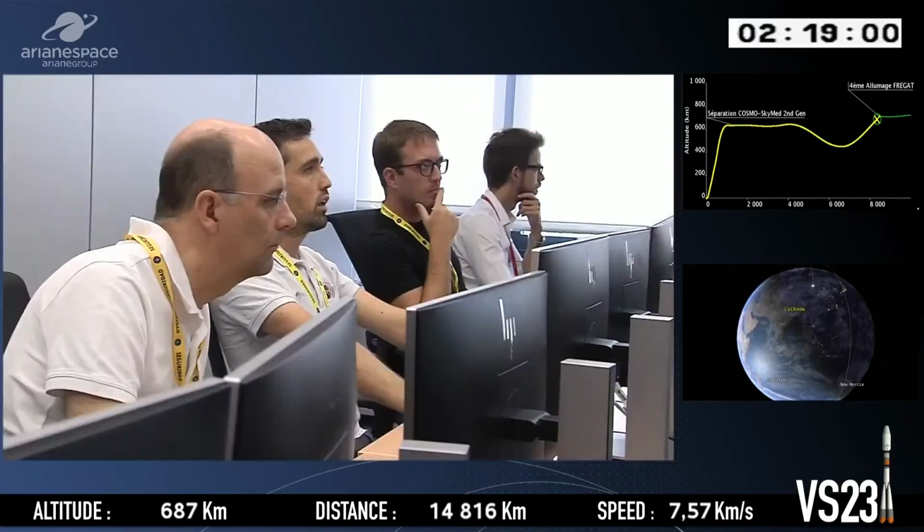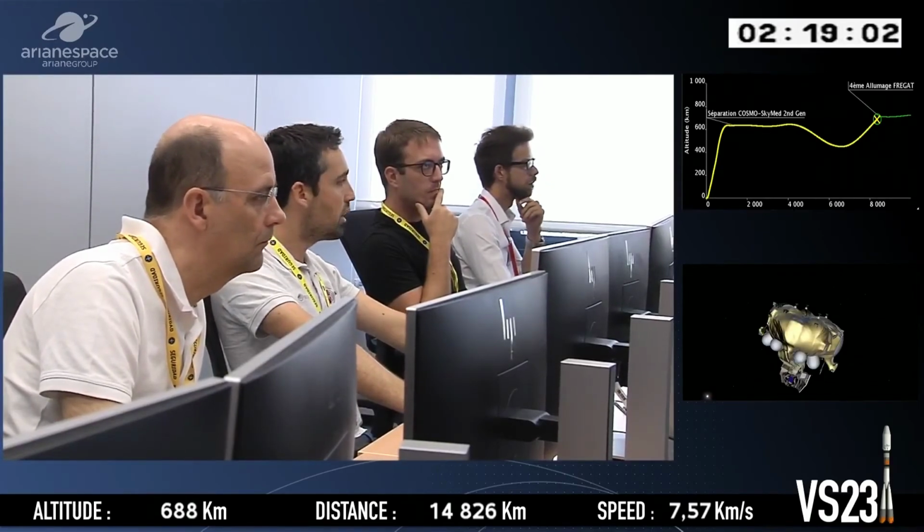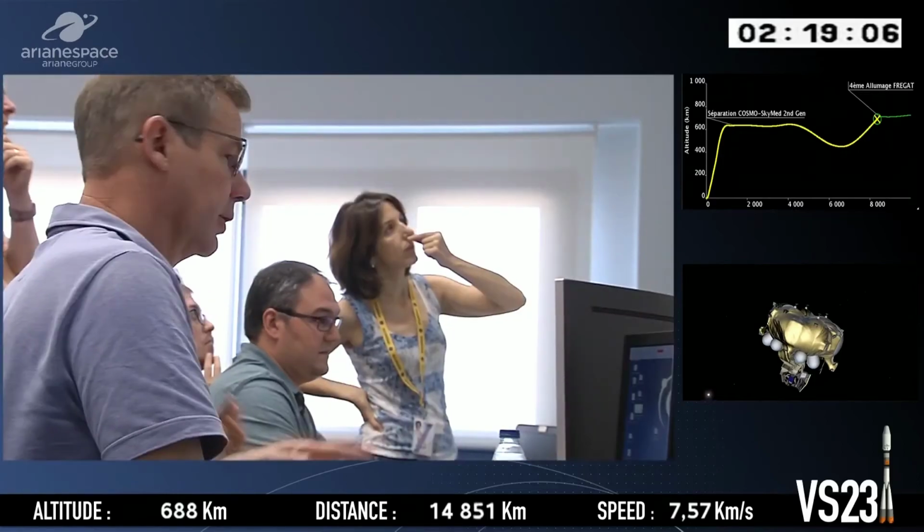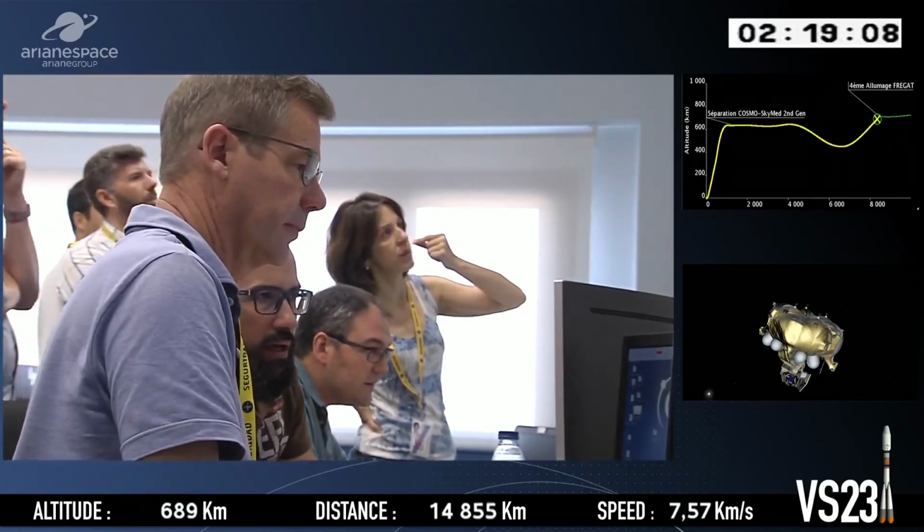That's why during this phase we will send commands not only from the routine ground station but also from a ground station in Antarctica and from close to the North Pole. Everyone at the Mission Operations Center is planning for a smooth mission, but the team will be well prepared for any surprises.